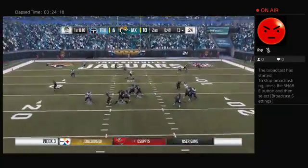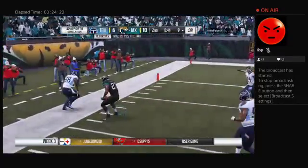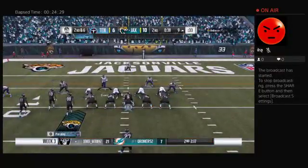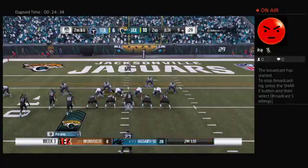Now a play fake here on 1st down. And he'll get that to Fournette, complete. It'll be a gain of 4. And it'll be a 2nd down. Everyone's got to be able to catch the football. Doesn't matter what position you play, but if you're on offense, be aware a ball may come your way.